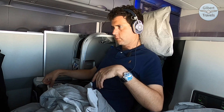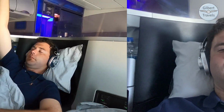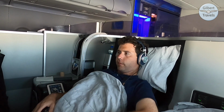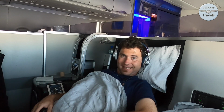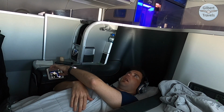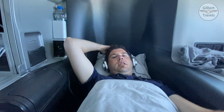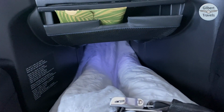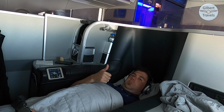I mean, let's be serious here. Getting to fly in a lie-flat seat domestically instead of a recliner is always a real treat, and JetBlue Mint is no different. With the seat laid back and the massage feature on, this is one serious way to travel. Overall, here are my thoughts on the seat as a bed. It's a little bit snug at the shoulders, but it was long enough for me at 6'2", and I didn't find the footwell to be overly constrictive, even though it is narrower than the standard seats.